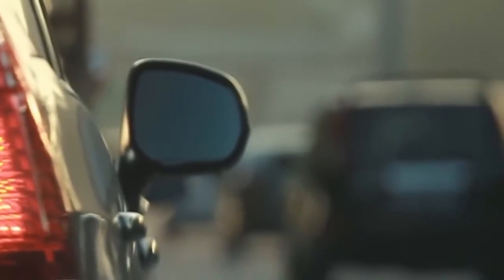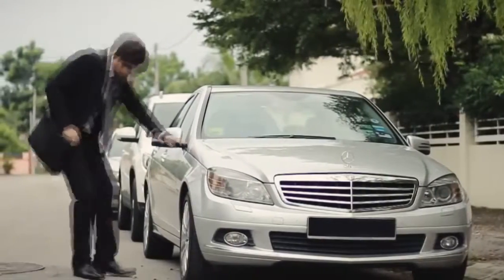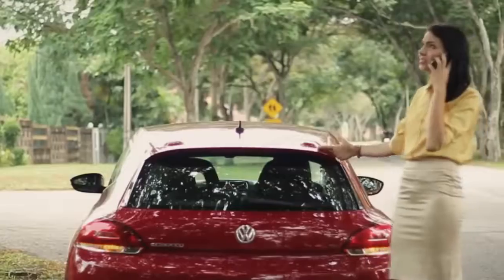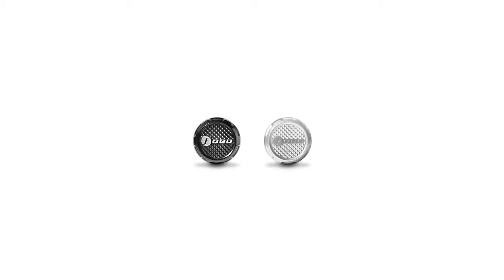Don't you hate having a flat tire? When you're about to rush for an urgent appointment, imagine fixing a flat tire in a deserted area. Meet Fobo Tire, the most advanced tire pressure monitoring system.